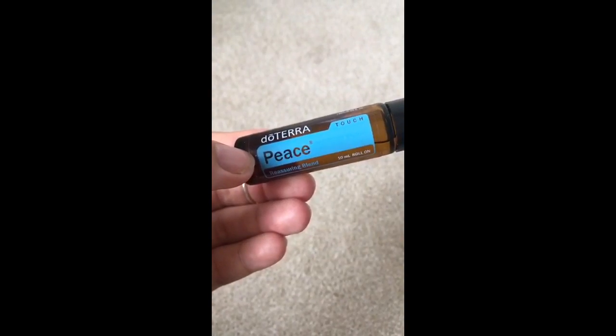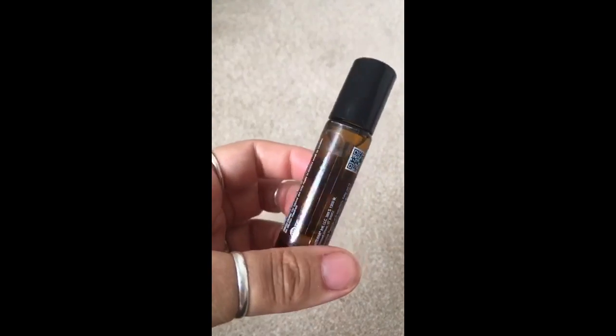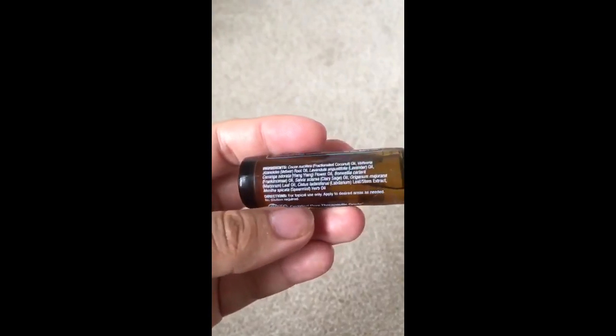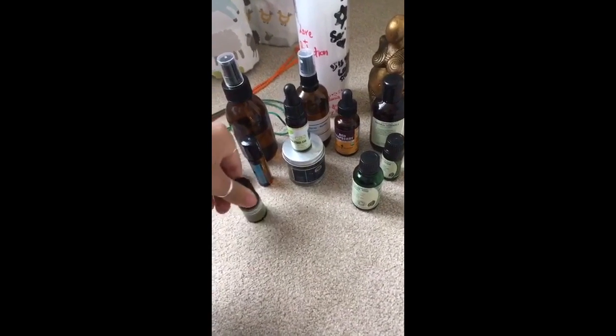So I have another of my favourite blends, which is the Peace blend. And it's exactly what it says on the tin, a reassuring blend. It's very, very calming for me. I really love the smell. It helps me focus. So these are the extra support items I will be using. A lot of smell-good things. I have a whole box and shelf full of essential oils as well that I can use. But these are the main focus points for me that I want close by in my birth box.